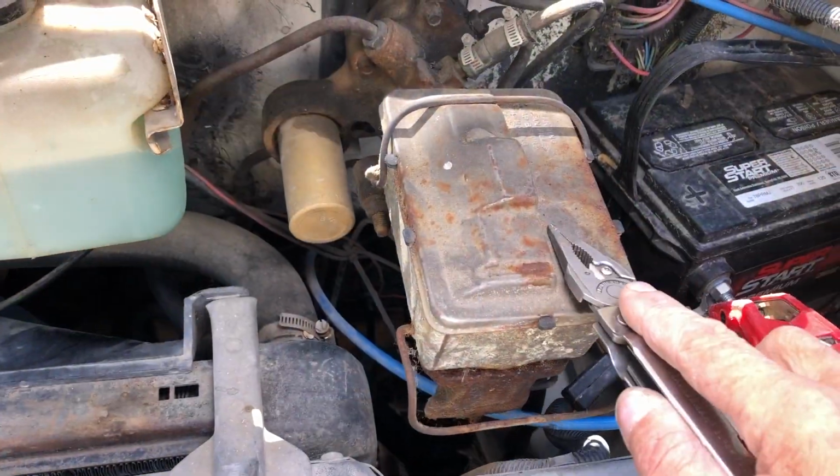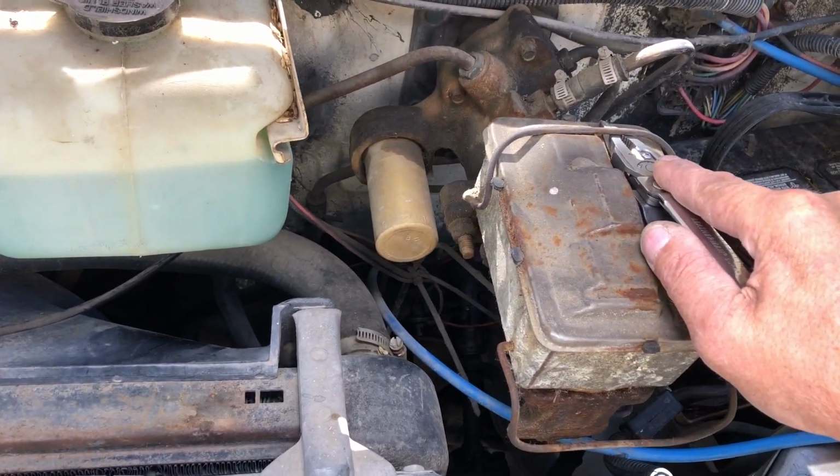Usher, the old master cylinder right here. Oh man, everybody's out riding today.